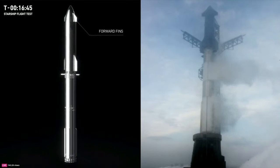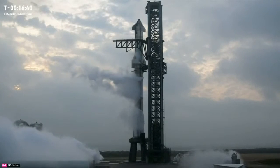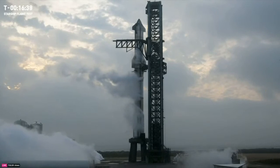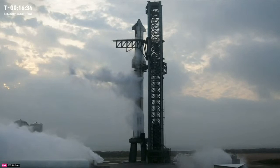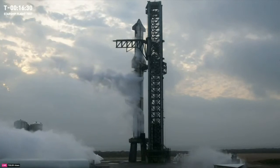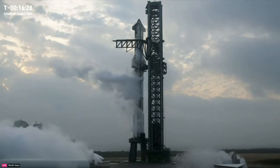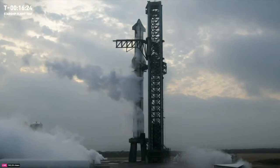And that matters because the amount of mass we're able to launch per rocket is critical to creating a self-sustaining city on Mars. In terms of size, the Super Heavy booster alone stands about 71 meters or 233 feet tall and is about the same height as a fully integrated Falcon 9. The ship stands about 50 meters or 160 feet tall.